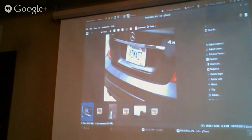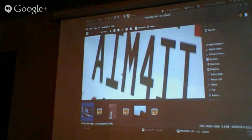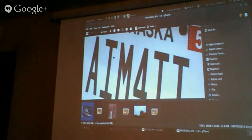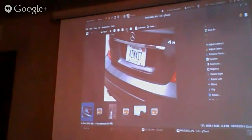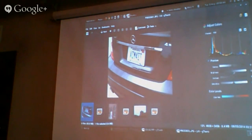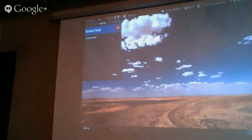So, okay, that's a picture I did earlier. Pretty neat license plate. If I want to see the actual resolution, here's the number one. So that's a pretty big image, right? It is so big, it's slowing my laptop. And you can do all this plug-in stuff. There's adjust color, change the brightness. This is GIMP, yep. So if I were to move off this, oh look, I just crashed it.